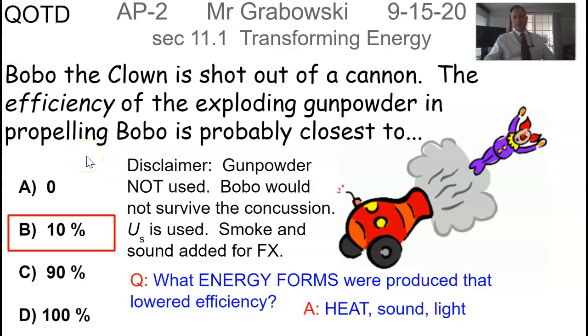Disclaimer, at the circus, gunpowder is actually not used. Bobo would not survive the concussion. Potential energy in a spring, 1/2 kx², is used. They add smoke and sound for a little FX special effect to make it look like at the circus that he was kaboomed out of the cannon.